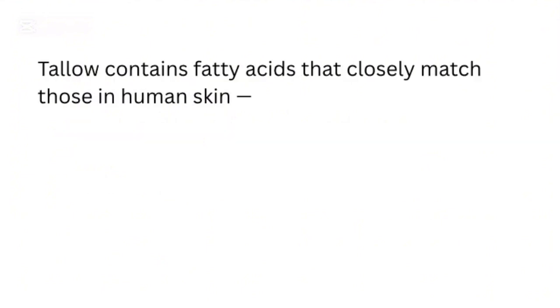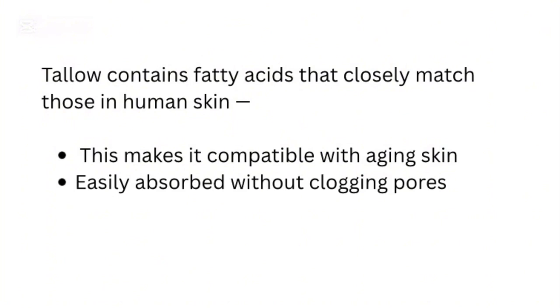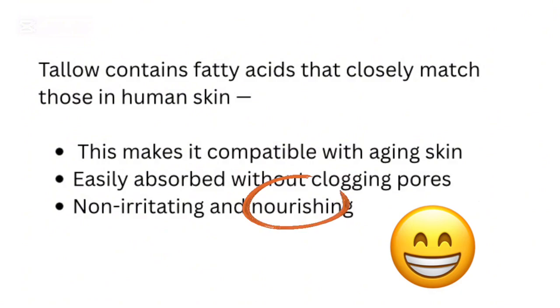Tallow contains fatty acids that closely match those in human skin. This makes it compatible with aging skin. It's easily absorbed without clogging pores. It's non-irritating and nurturing, but I'm sure there may be people who are sensitive. We all have different skin types.